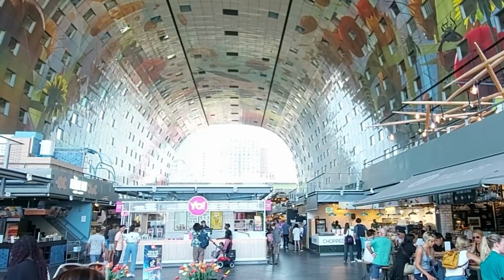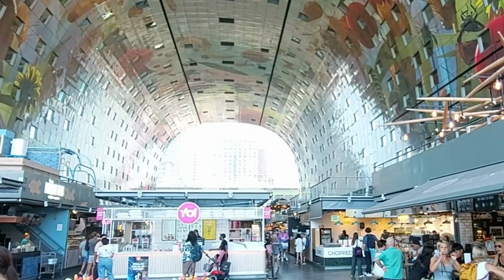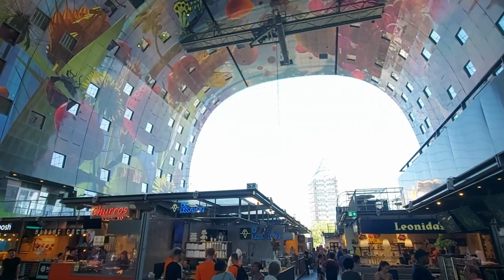Buzzing in here with people, and it's hot as well. I guess the window at the front makes the whole building act like a giant greenhouse. The arch at the front is 40 meters high. Huge covered market, the size of a football pitch. Over 100 stalls in here.